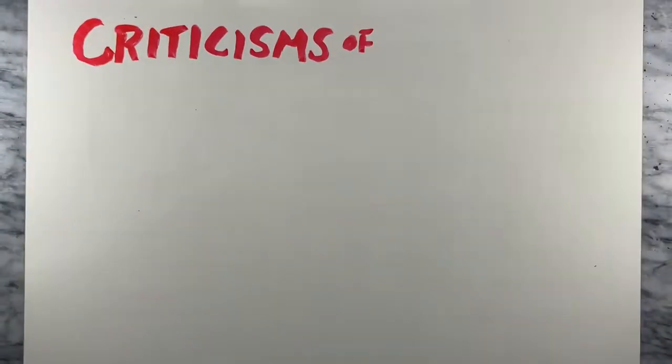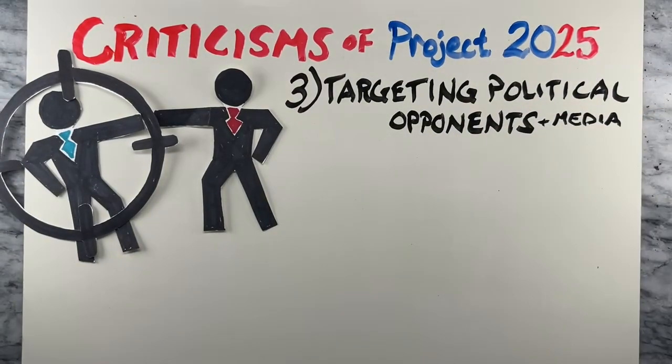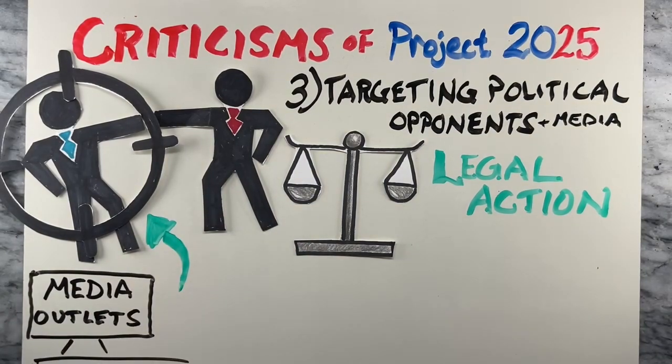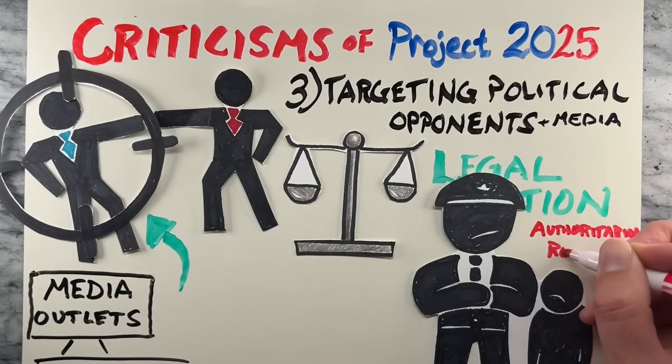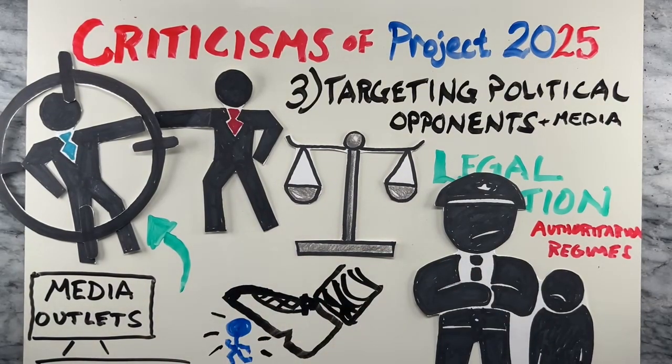Third, the project also faces criticism for its potential use of government power to target political opponents and critics. There are fears that it would enable the executive to pursue legal action against political adversaries and critical media outlets, drawing parallels to authoritarian regimes where dissent is suppressed through state mechanisms.